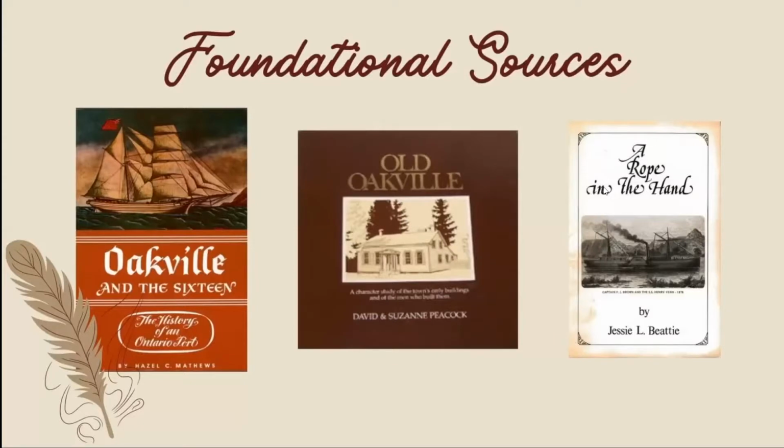So the foundational sources that we started with were, as I've already alluded to, 3 books: Oakville in the 16, Old Oakville, and A Rope in the Hand. The one on your right, A Rope in the Hand, is a biography of Francis written by Jesse L. Beatty in about the 1970s. It's part of the OHS's library collection, which is why we had our hands on it.